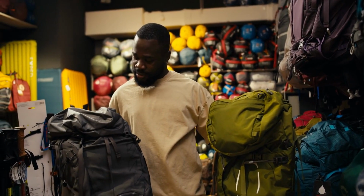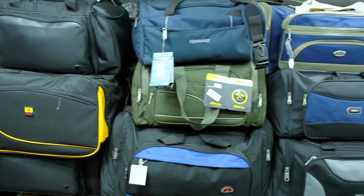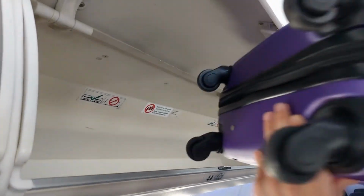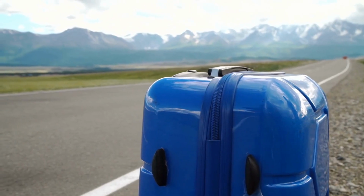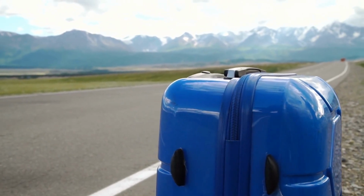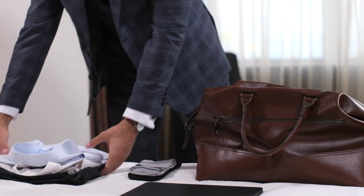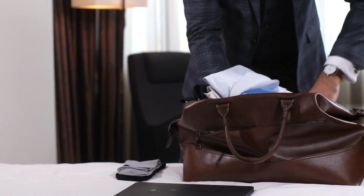Chapter 2. Pocket power. Maximize every hidden compartment. When it comes to travel bags, pockets are your best friend. Many bags come with hidden compartments that often go unnoticed. Use them. These pockets are perfect for storing small items like chargers, earbuds, and keys. They also help keep things separate, so you're not searching for your headphones tangled up in a bunch of cables.